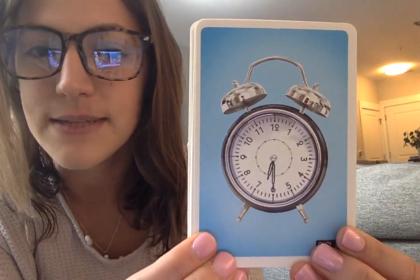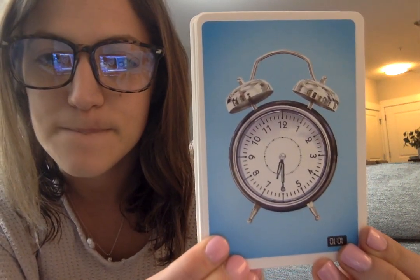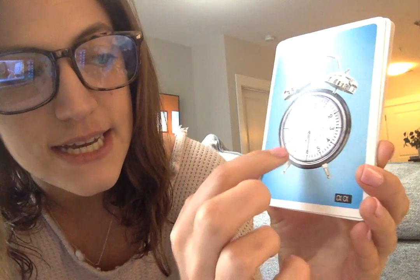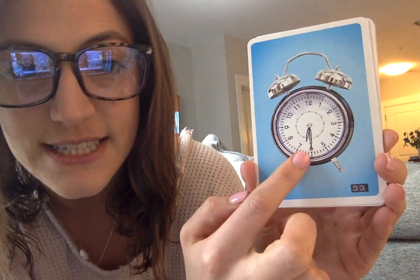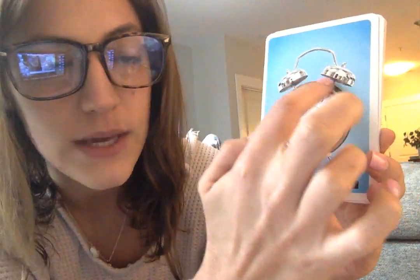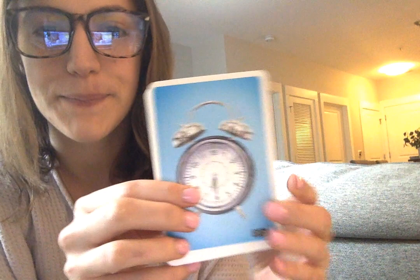What time does this clock show? This clock shows 6:30 because the hour hand is between the 7 and the 6, and the minute hand is pointing to the 6. And we know that we count by 5s to get to 30. 5, 10, 15, 20, 25, 30.